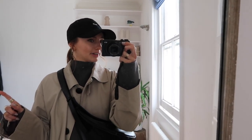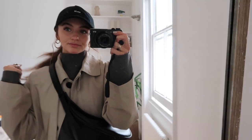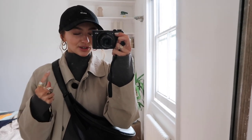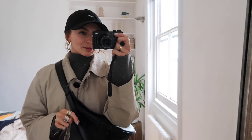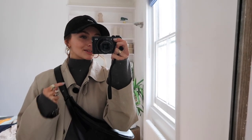I can't quite comprehend my head. I've never normally worn a cap before, so this feels very bizarre. But we're going for a walk today and it's really, really windy. And I knew I wanted to wear a hat, and I just don't really feel like a beanie's quite suitable anymore, considering we're quite close to spring, or we're technically actually in spring, and my beanies are quite wintry, so it just didn't feel right to wear it.